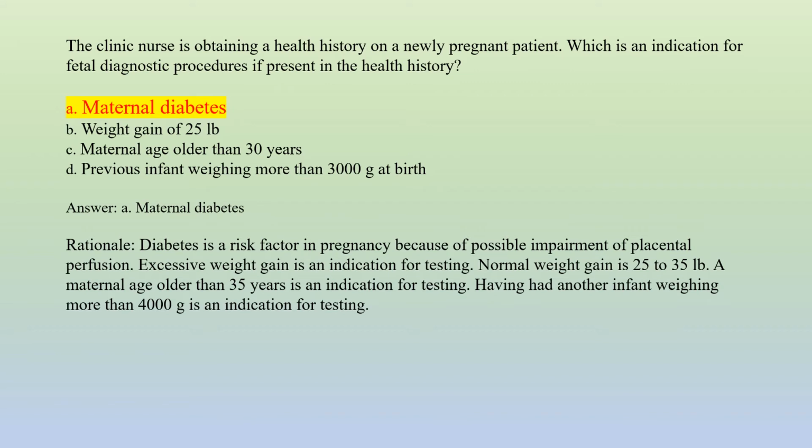Answer. A. Maternal diabetes. Rationale. Diabetes is a risk factor in pregnancy because of possible impairment of placental perfusion. Excessive weight gain is an indication for testing. Normal weight gain is 25 to 35 pounds. A maternal age older than 35 years is an indication for testing. Having had another infant weighing more than 4,000 grams is an indication for testing.